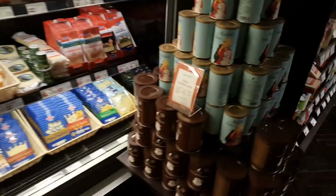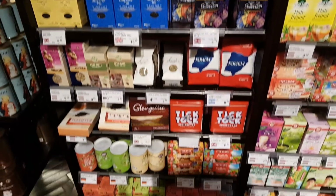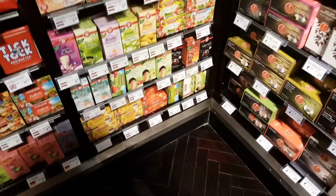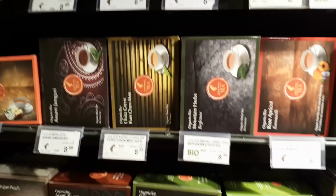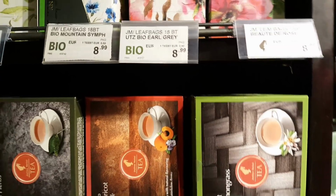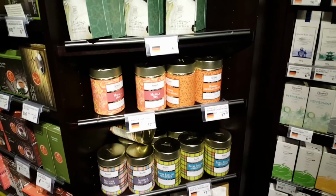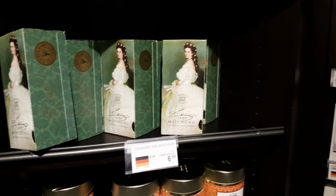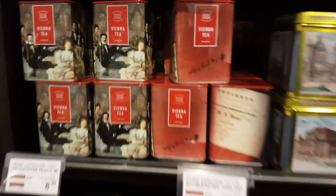And some cheese. Okay, what do we have here? Twinings. And all different types of detox teas. Puka tea. Oh, and that's their own tea brand. Julius Meinl. Oh, Earl Grey Blossom. That looks good. We see €9 for 18 tea bags. That's pretty expensive. And more tea. And more tea. Oh, and Vienna tea, obviously.